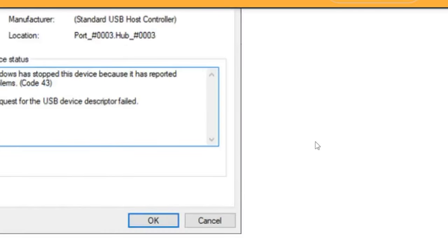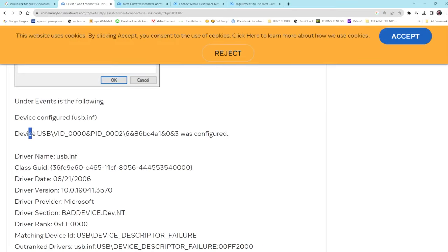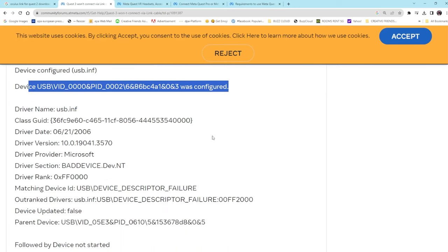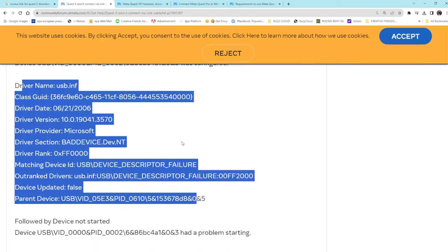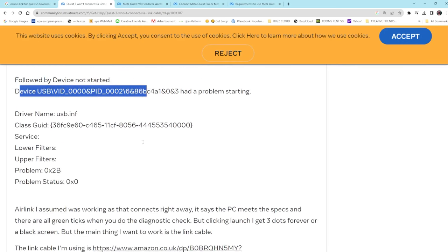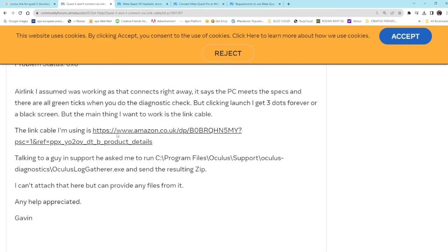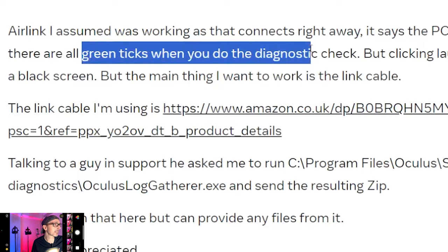Let's just continue reading. Under events, is the following device configured? USB.inf, device USB, blah, blah, blah, was configured. And then we have all the details of the USB device and all the failures that are here, followed by device not started. And then we go to here. Airlink, I assume, was working and that connects right away. It says the PC meets the specs and they're all green ticks when you do the diagnostic check.